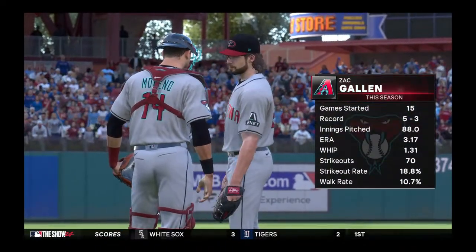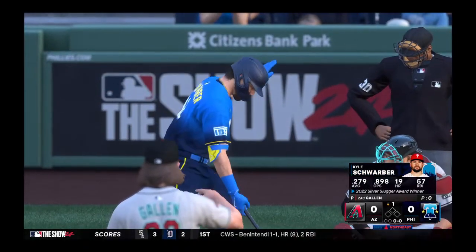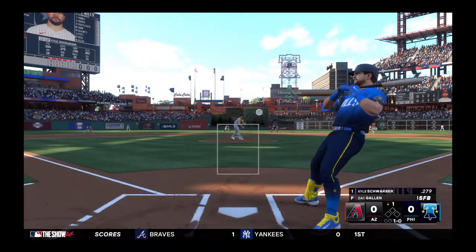Back here in Philadelphia. And on the mound here today, Zach Gallen. And this will be a tough test for him. Pitching on the road has not been that kind to his numbers. Well, I think he's just got a trick.